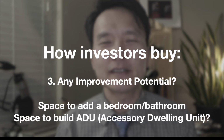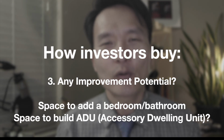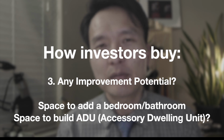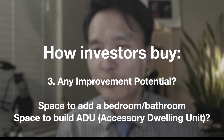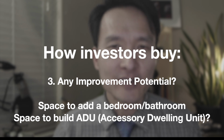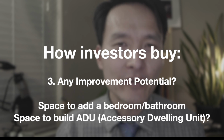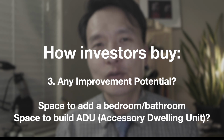Third thing is, are there improvement potentials in any of the properties? For example, an unfinished basement that you can spend maybe $20,000 on to add 800 square feet to the house, 2 bedrooms, and another full bathroom. That can add a lot to the home value.